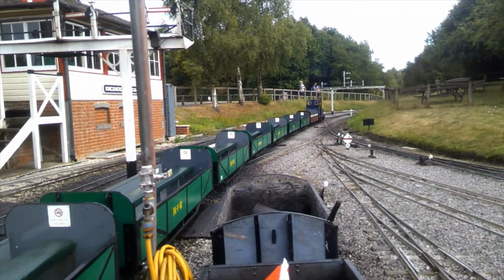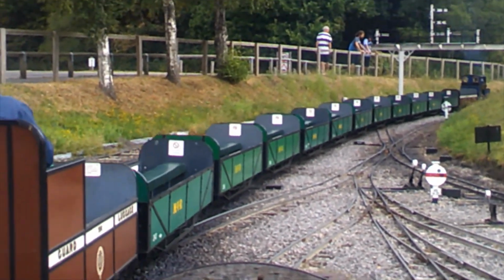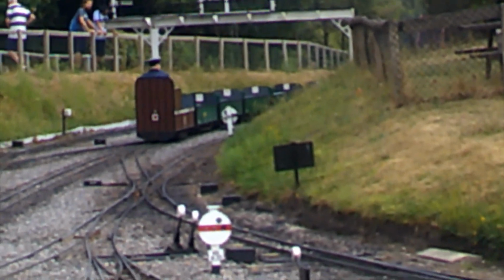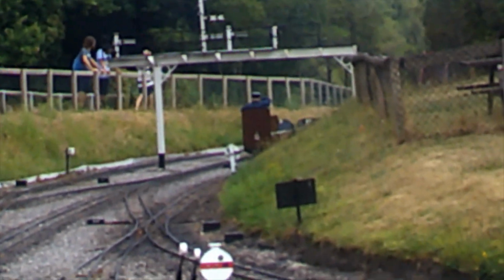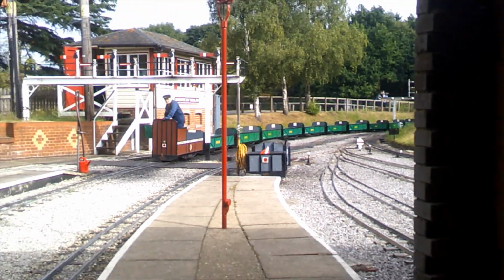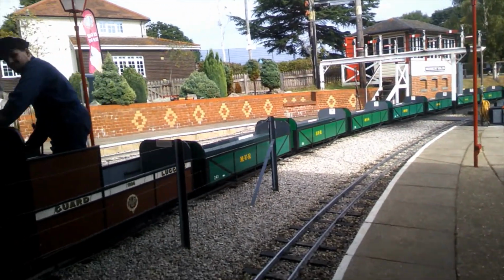There goes the Moors Valley Railway train. There it goes, back off to Lakeside Station. I just stopped at a red light. The train's coming back to Kingmere.